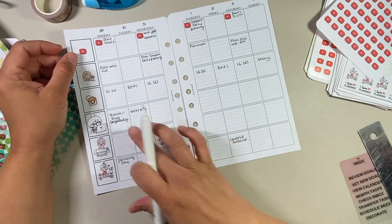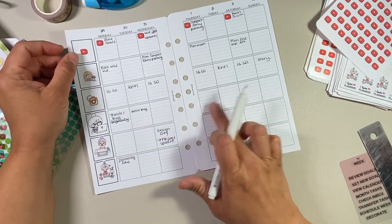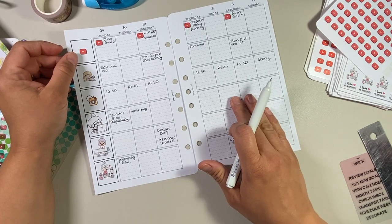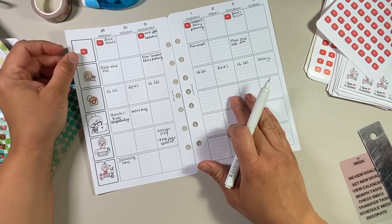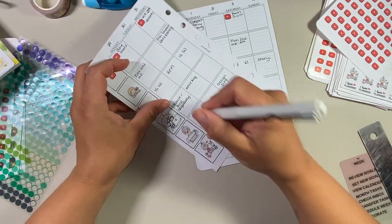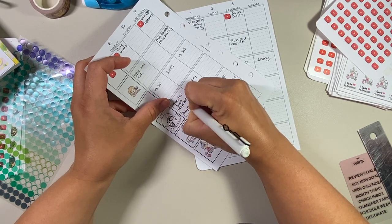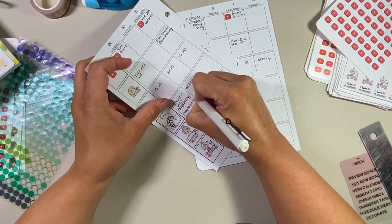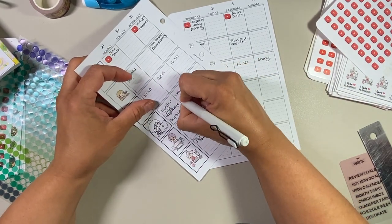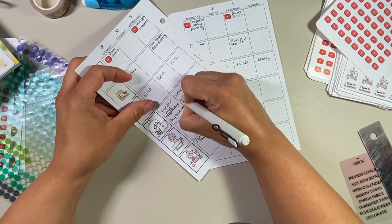blog brainstorm. Because that goes under blog, I usually look to see what day I will be less busy. Usually by Friday, I don't really feel like working, to be quite honest. So maybe Monday will be a good day for that. Let's see. Blog brainstorm. Tuesday might be a good day for this. Write blog idea list.